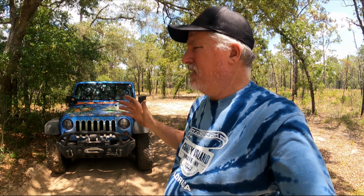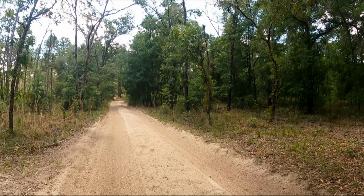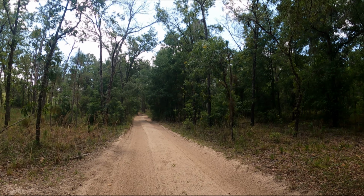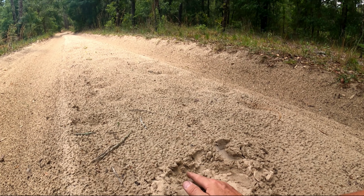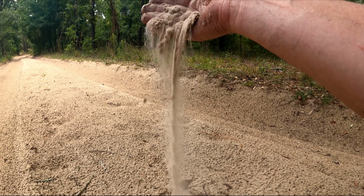Sugar sand is in Croom as well, and the problem with sugar sand is that if you don't have a four-wheel drive, you kind of lose traction in it. And some of the ruts are a little bit deeper on the sides, like what we just came through, and your differential's gonna get stuck up here on top of this ridge. I mean, it can push it off to the side, but you can see this stuff is so soft.